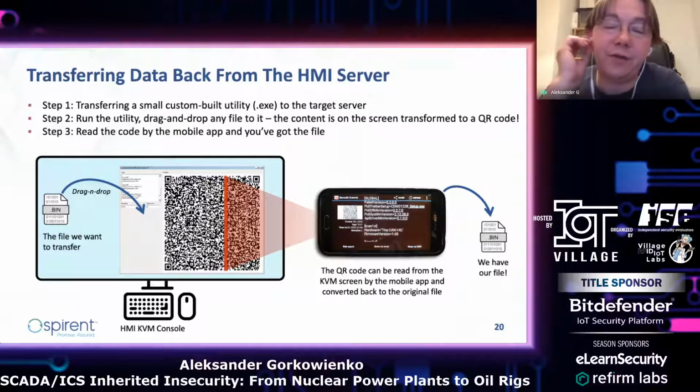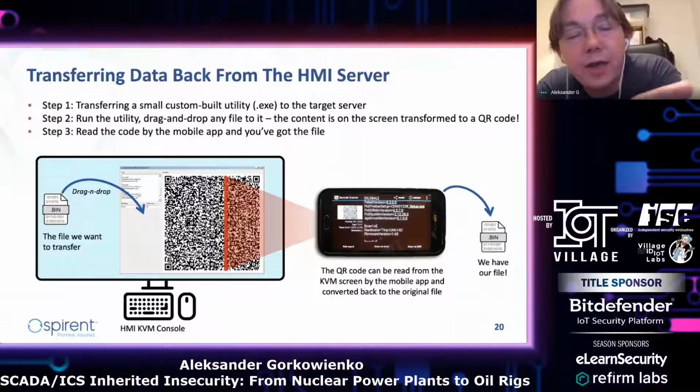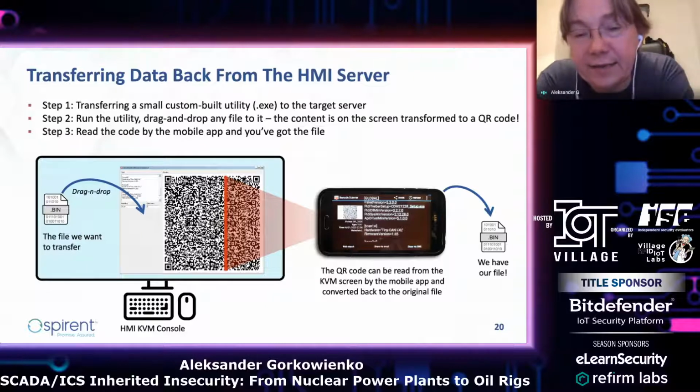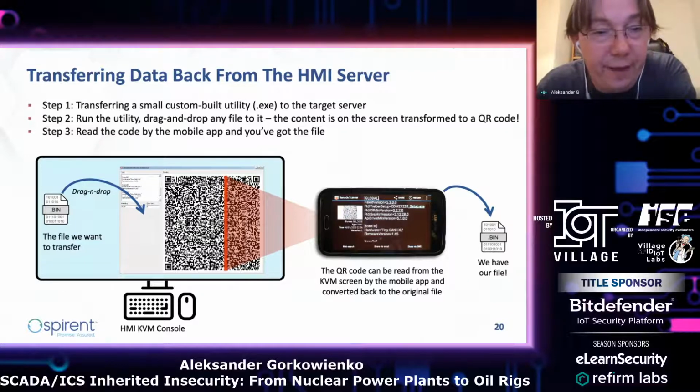There were configuration files with plain text credentials. The whole system was written in C#, and obviously everyone knows that it's perfectly reversible. So there were lots of interesting files we could take back and analyze, let's say, offline. By this simple approach, we could take it from there.